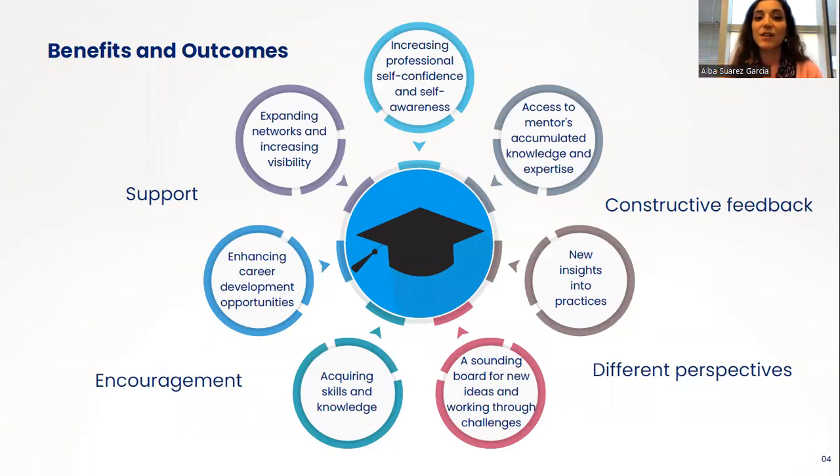So increased professional self-confidence and self-awareness, access to the mentor's accumulated knowledge and expertise, new insights into practices of particular industries, a sounding board for new ideas and working through challenges that a mentor might have experience in navigating, and can provide tools or tips to the student to better manage that, acquiring skills and knowledge, enhancing career development opportunities. You never know what doors can open, and expanding networks, like I said, and increasing your visibility.